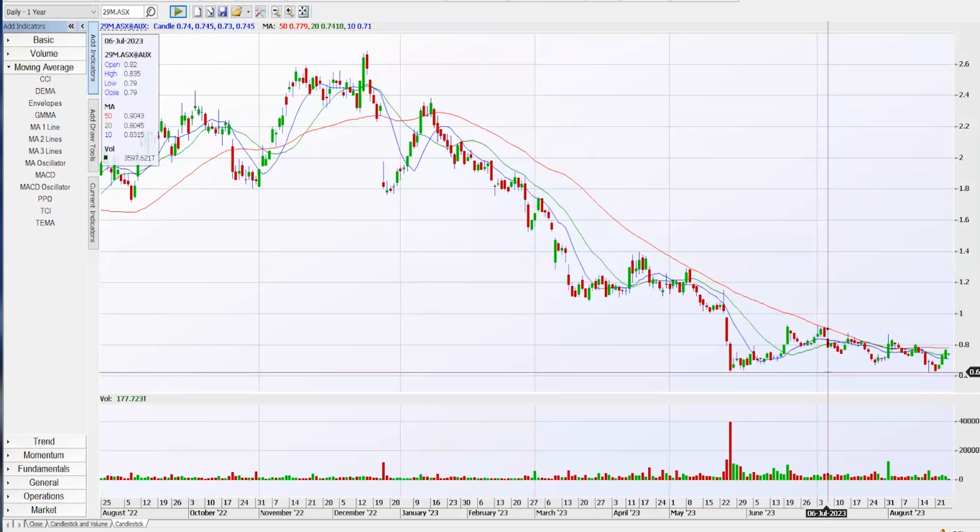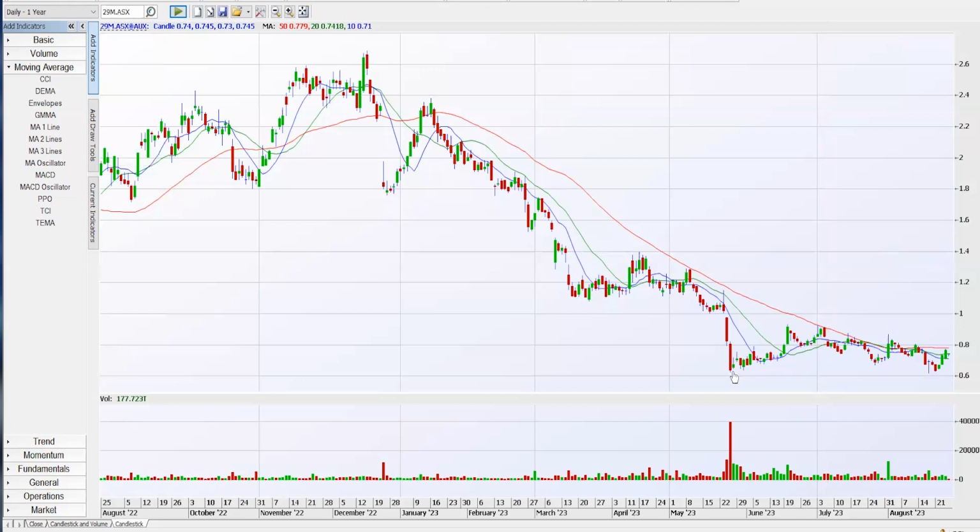Might have come back here and made a little false break here. That low is 62.5 cents. I guess it's probably 0.5% lower, 62 exactly.